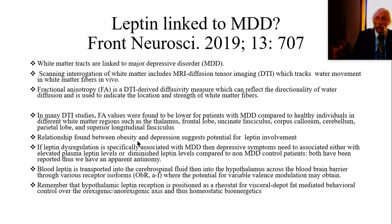The relationship between obesity and depression suggests a potential for leptin involvement because of this hypothesis being generated, right? If leptin dysregulation is specifically associated with MDD, then depressive symptoms need to be associated either with elevated plasma leptin or diminished leptin levels compared with non-MDD control patients. Either way, both have been reported, thus we have an apparent antinomy, which means you have S equals P, S does not equal P.